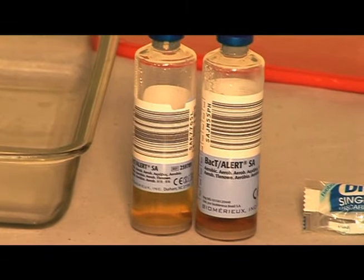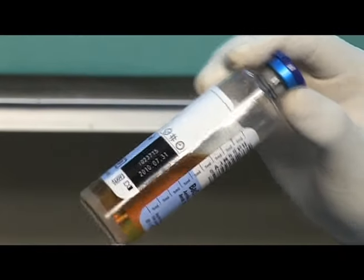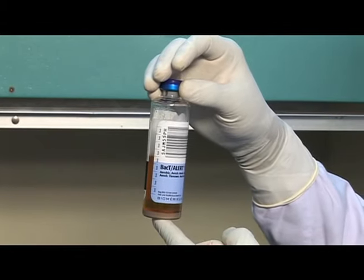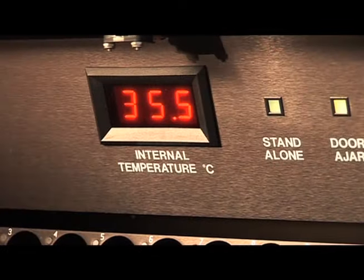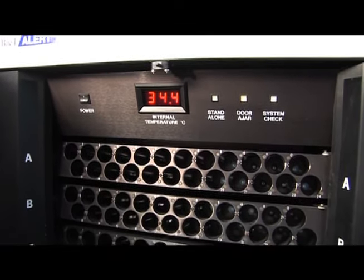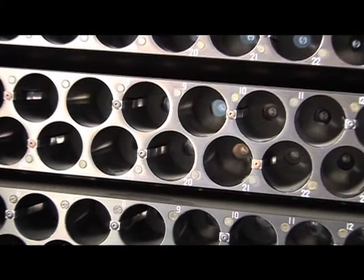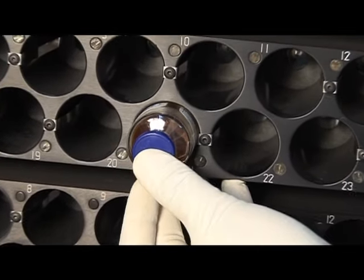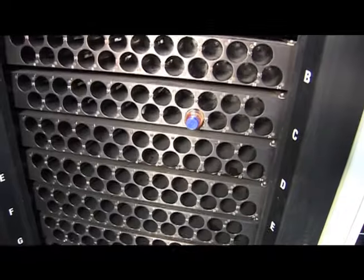This is a commercially available culture bottle for the rapid detection of the bacterial growth. After sampling, the bottle is placed into a socket in the incubator unit of the machine. The incubator unit has a camera at the base which assesses the color change with the growth of bacteria. This is how a bottle is placed into the socket. And during incubation, it moves continuously to ensure adequate mixing of the contents of the bottle.